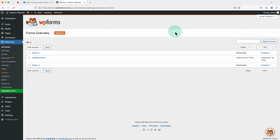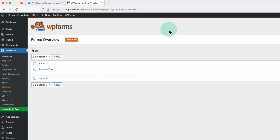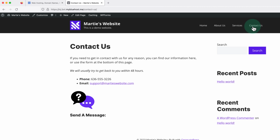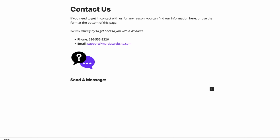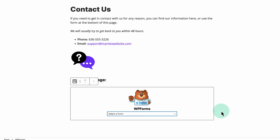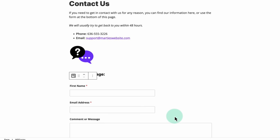And now that we've created our form, we can add it to one of our pages. To do this, we just need to click our site title in the top left to visit our site. Then click into the page we want to add it to in our menu, which for me is the one called Contact Us. Then click Edit Page at the top to open it up in the editor. Now we're going to take a new line where we want to add our form, and I'm going to add mine at the bottom. Then we need to click the plus symbol to the right, type WPForms into the search bar, and then click on the WPForms block to add it to our page. Then we're going to choose the form we just created here, and we'll see it now appears in the editor.